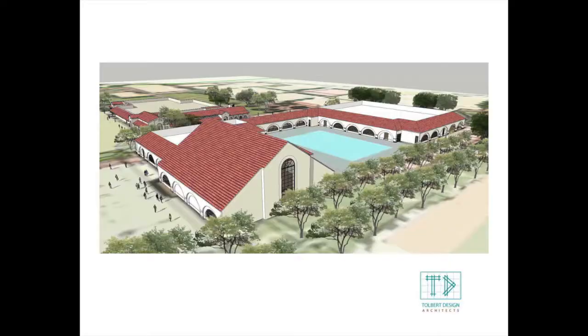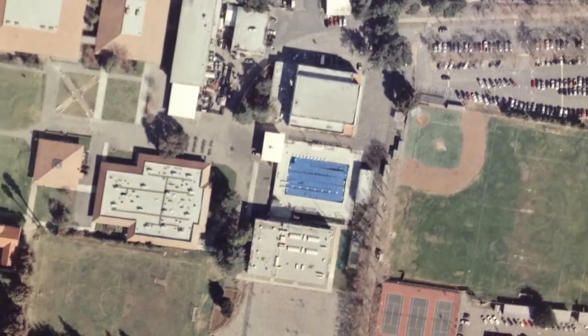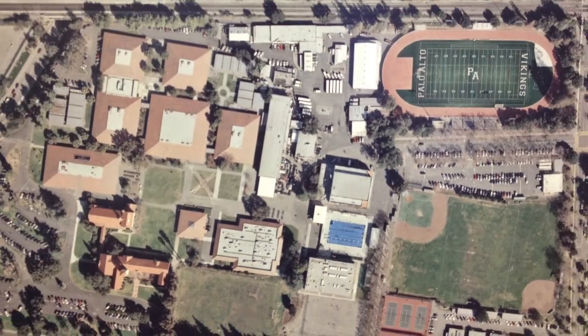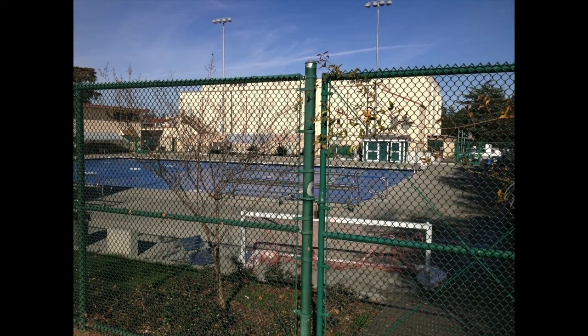The school plans to transform the old gyms into a state-of-the-art athletic center by August 2015. The complex will rise from the same ground where the old structures are located. 2 new gyms connected by a hallway will wrap around 3 sides of the outdoor swimming pool.